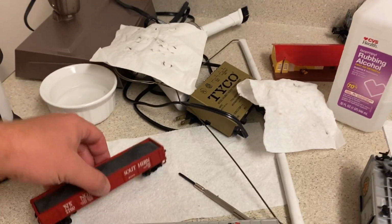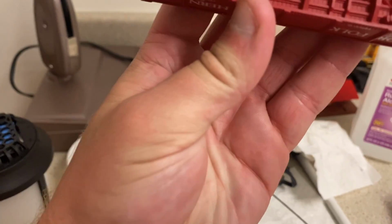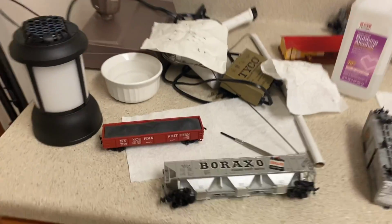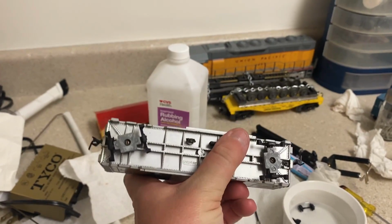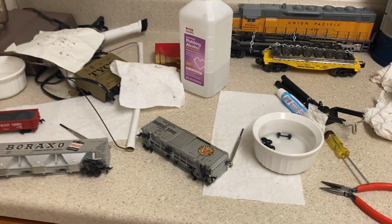I also found this one. This was actually my dad's. It's a Norfolk Southern gondola. And right there, I don't know if the camera can pick it up, it says AHM. Associated Hobby Manufacturers. That's a name you do not see anymore. And this one was made by Hobbyline. Hobbyline is a name you don't hear from anymore either. I found this in my local train shop.